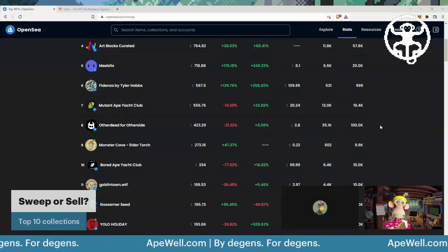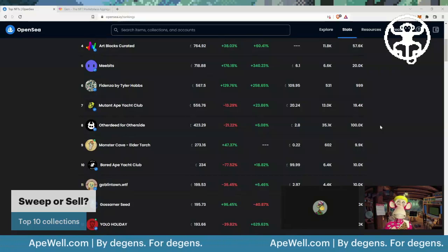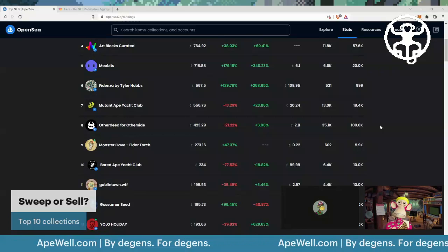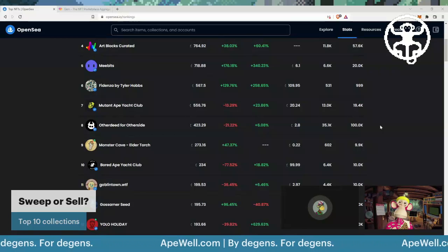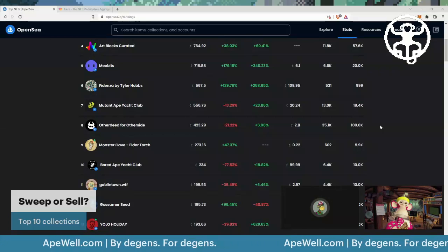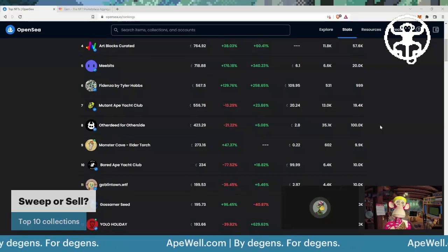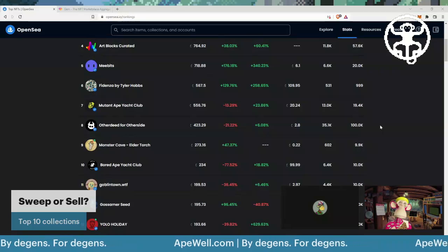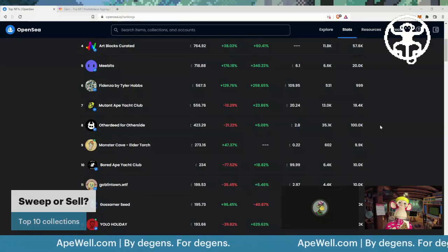I'm kind of optimistic about what they are building, just from what I've seen so far. Right. I mean, at 2.8, I don't think it's like a bad buy. Probably right in that range, especially if it's coming off of a little local top here.